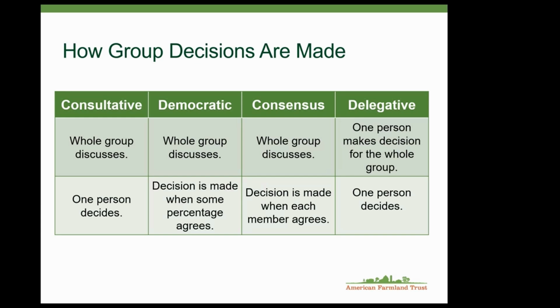Since many big and small decisions are made throughout a farm transfer, it's helpful to set expectations among group members for how decisions will be made. Having a decision-making process can help specify not only how decisions will be made, but also how people will be involved and where, when, and how to plan the negotiation conversation.